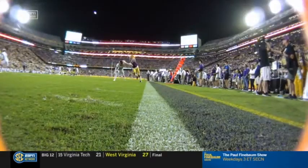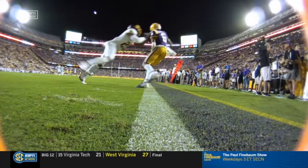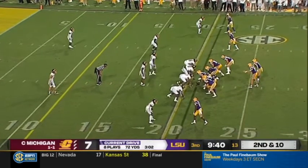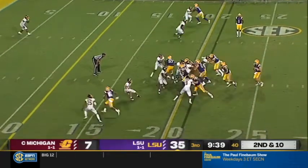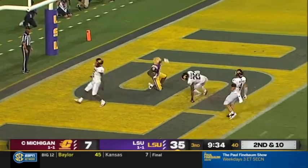Great angle from the pylon cam here. Little hand fighting, but I think that was a little too far behind, maybe. Johnson fires, touchdown, Devontae Lee.